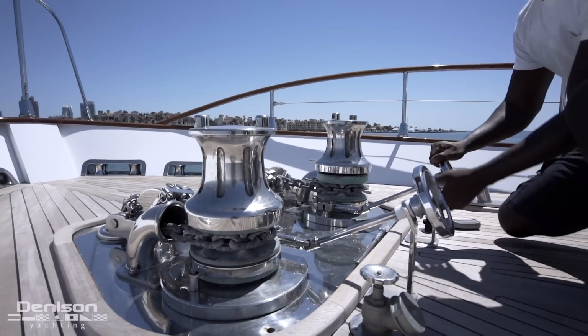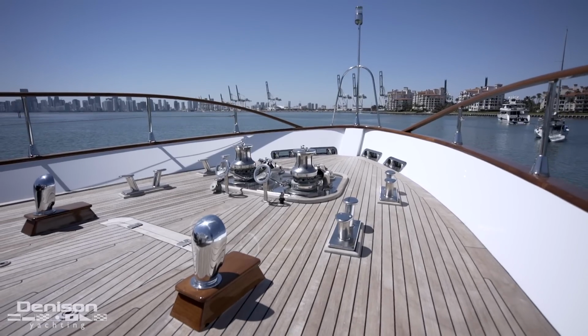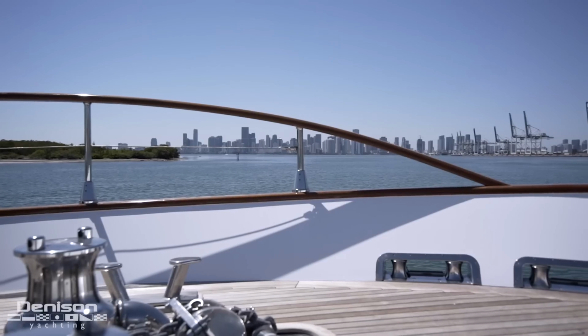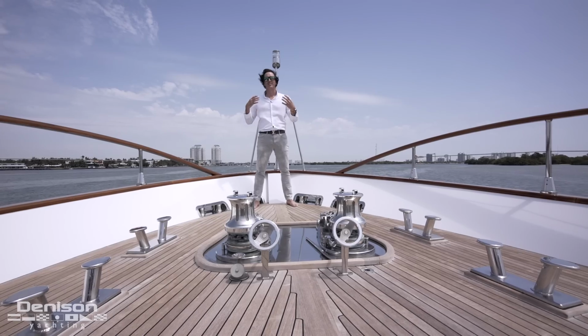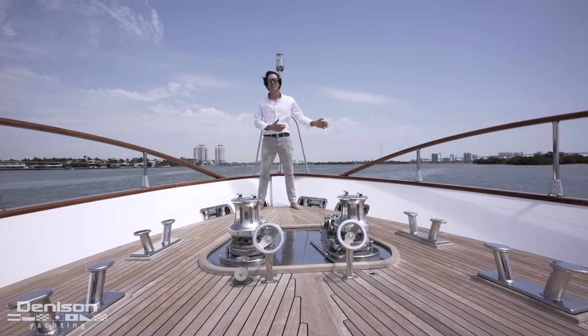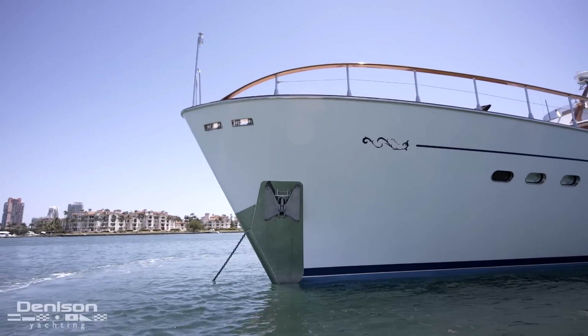Personality can live in small places. Look at the way this railing falls gently into nothing. You've got the look, but you've also got all of the function of a boat that's meant to be used and taken places, not just look like a piece of art.